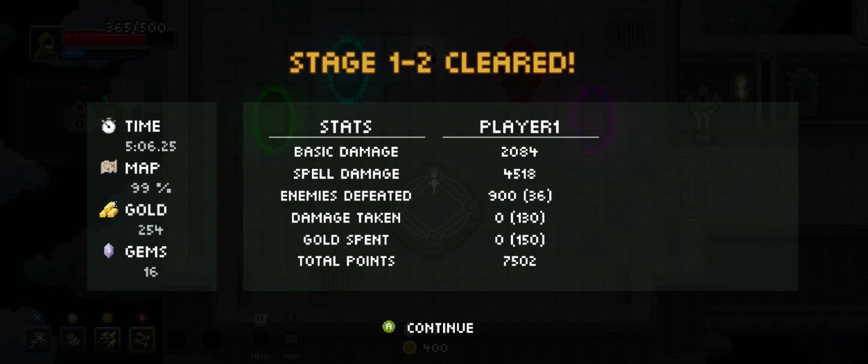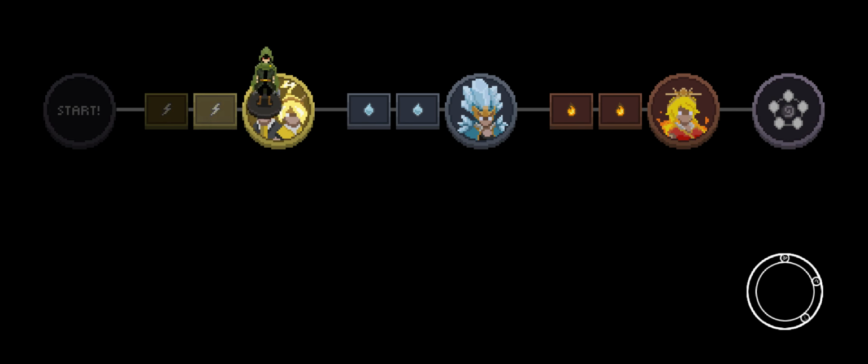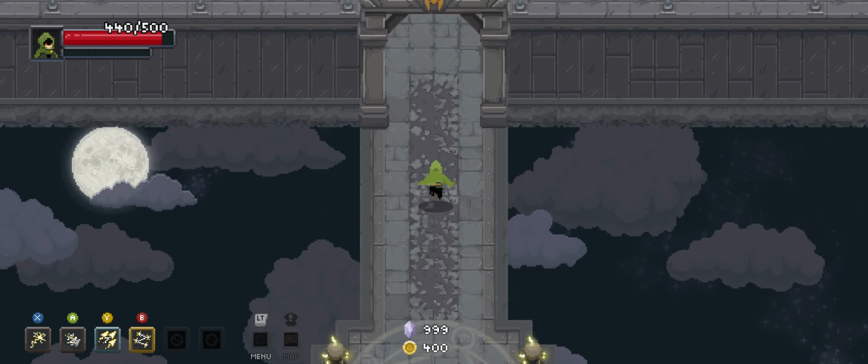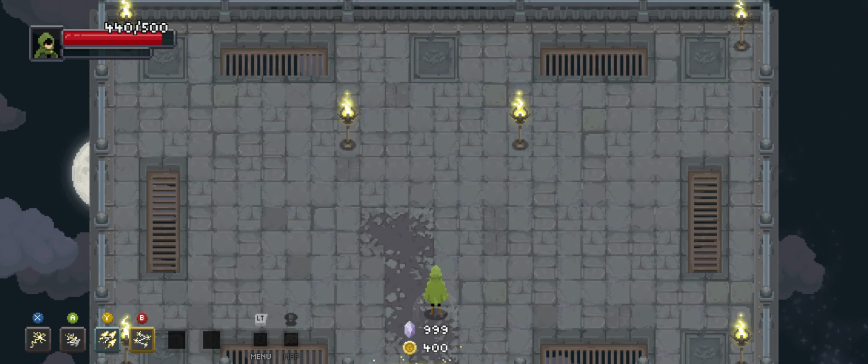And here's the thing. All of the restrictions are fun for me because it gives me a way to play the game while adding in a level of difficulty for myself outside of just playing on hard mode.